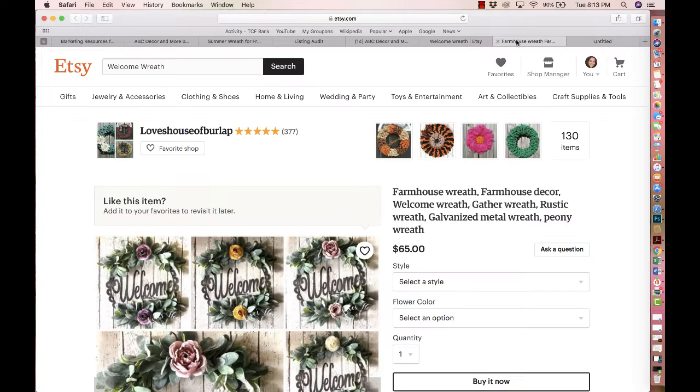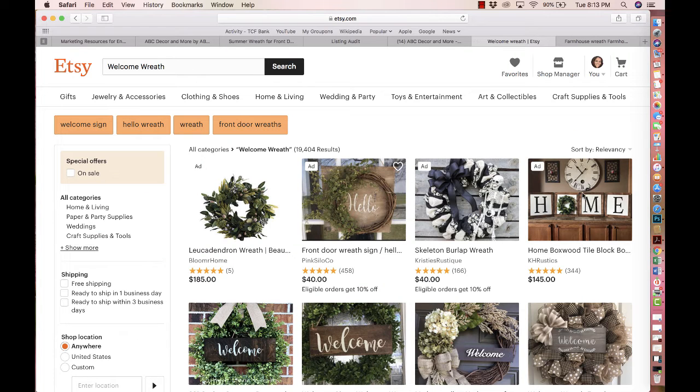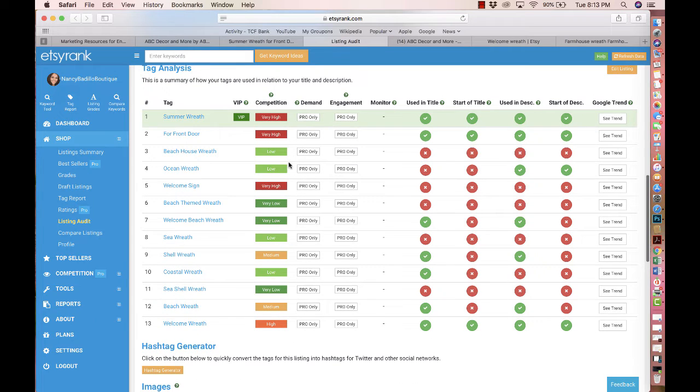So you definitely want to use keywords that you can rank organically for. That way you can appear on the first page of Etsy without having to pay any advertising. And if you ever did advertising, you will always have the number one spot on the first page for the most part, and therefore you have more chances of getting the sale. So definitely we'll work on changing these keywords.